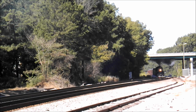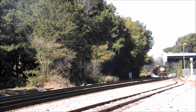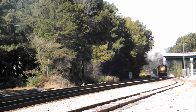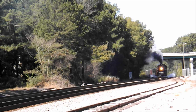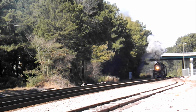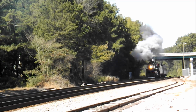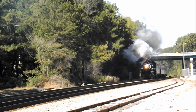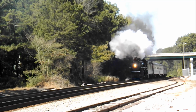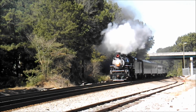Shortly after 264's passing, NS 060, with the 4501 in the lead, came up the hill from Grand Junction and proceeded on to Cleveland, Tennessee. Unfortunately, the delays with 338 meant the train was an hour late departing from Grand Junction.